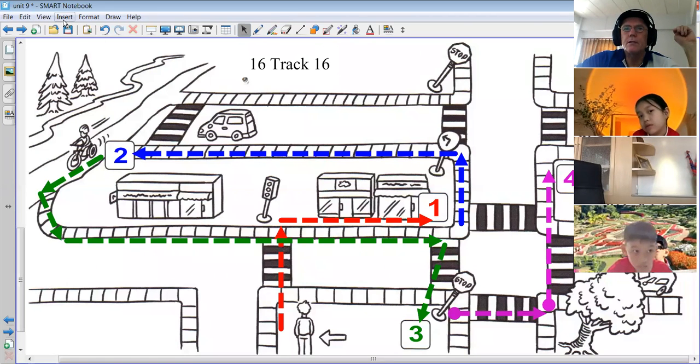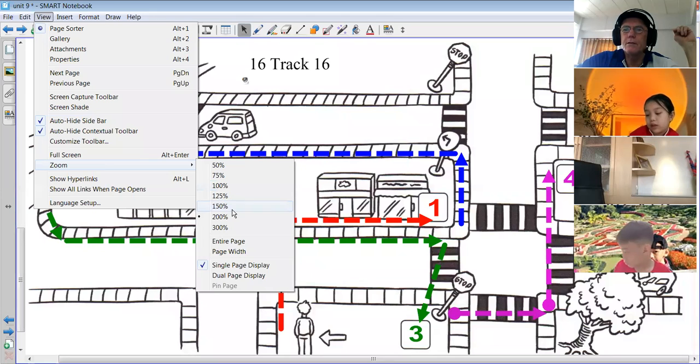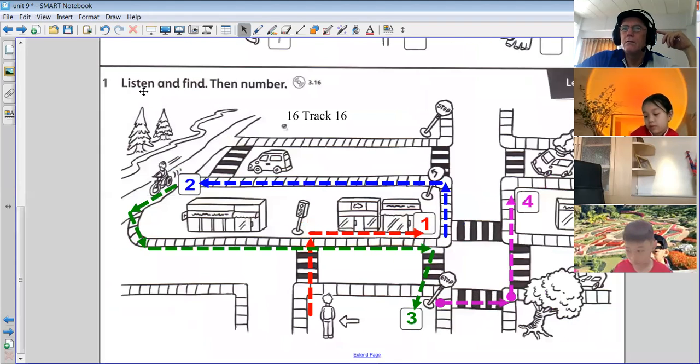So, maybe I should make this just a little bit smaller, huh? It doesn't quite fit on the screen. Right, so it should look something like this when you've finished.